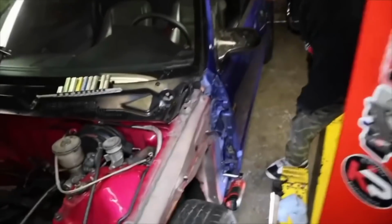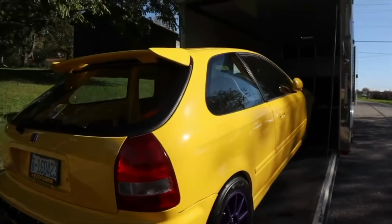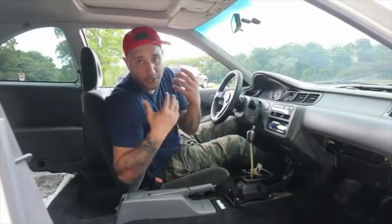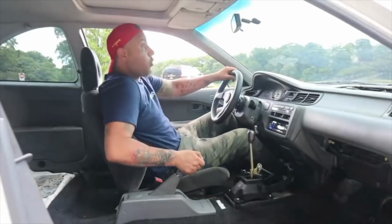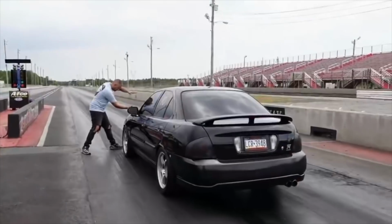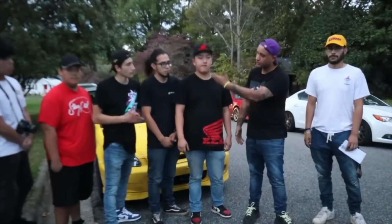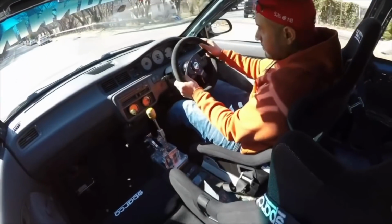Alright guys. Okay boys. You're not yanking all the way and trying to dump the back. That's it, man. Jeff is the owner of the car. This is his crew.